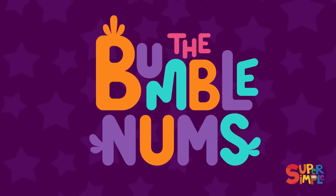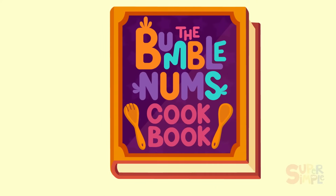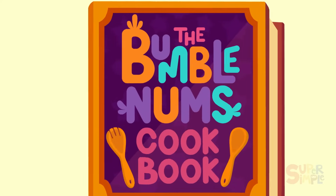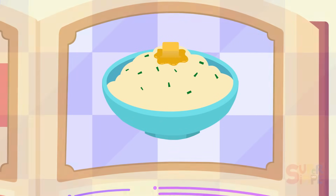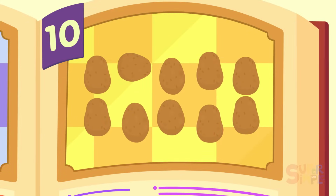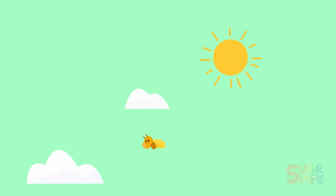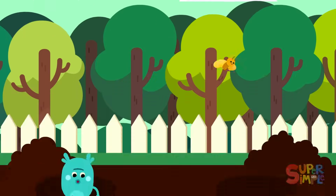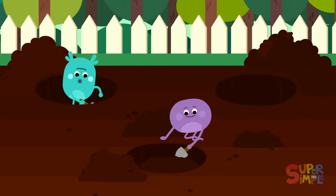The Bumble Nums. Today, the Bumble Nums are going to make marching mashed potatoes. But what's the secret ingredient? 10 marching potatoes. It's a beautiful day, and the Bumble Nums can't wait to make one of their favorite meals, marching mashed potatoes.